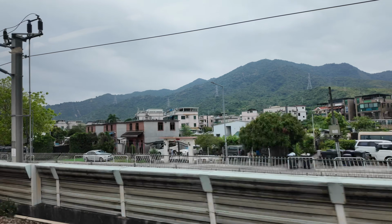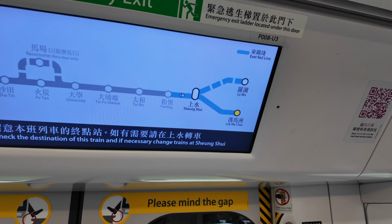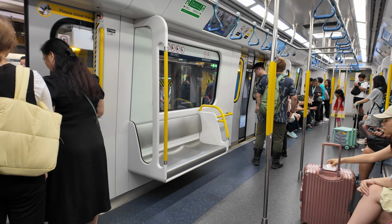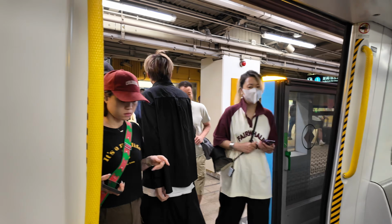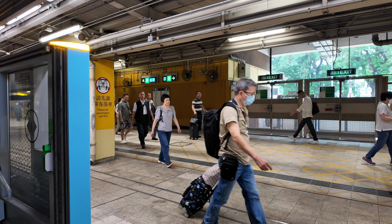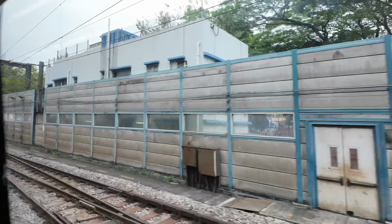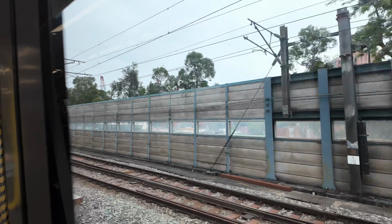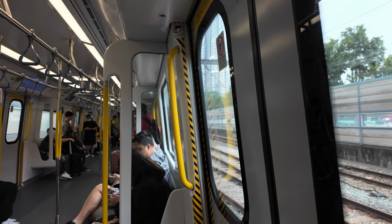In about 15 minutes, we approach Sheung Shui Station. Here, the East Rail Line splits in two for Lowu and Lok Ma Chau respectively. Both stations correspond to land border crossings into mainland China. This train will take us to Lok Ma Chau. The original KCR only ran through Lowu. The spur line to Lok Ma Chau, on the other hand, was built much later and opened only in 2007.